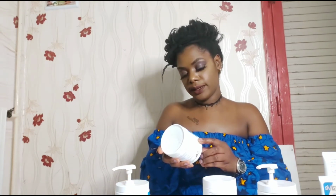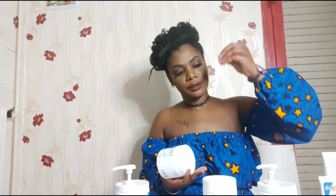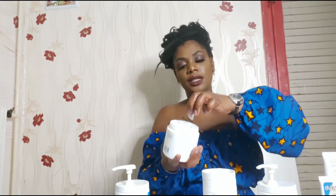And this one is the Balm hydrated. This one is different from the lotion. The lotion is like a liquid, like water, you know, just like water like this, because it's lotion. You see, this one is the Balm, and it's very thick.